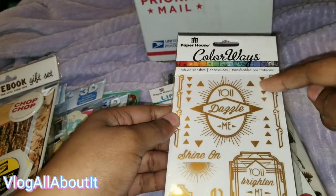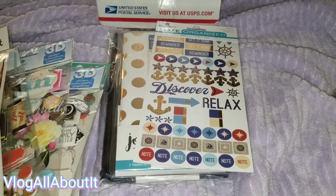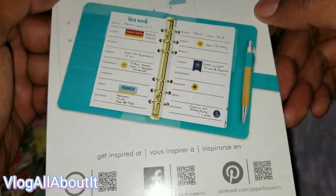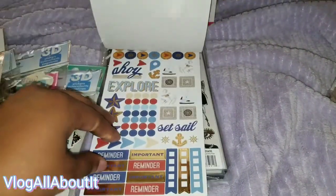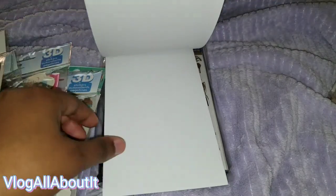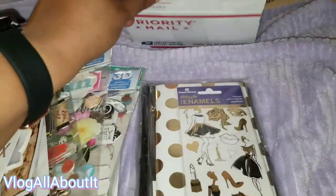So here we have colorways, rub-on transfers. I like these. These are actually really cool. And then we'll go through these two. All right. So let's take a look at this particular sticker book. So this, as you see, it shows people using them in their binders. So let's see what we have. So again, you guys be the judge of whether or not this is $150 worth of items. So I take it this right here is a bundle. Let's put this stuff back in the box.